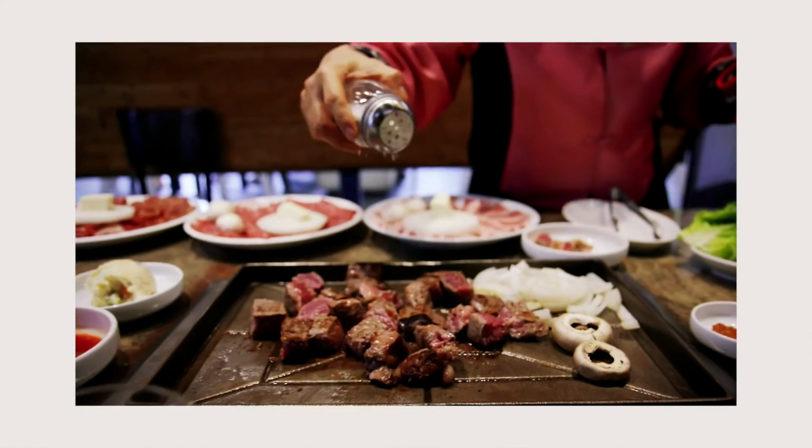Korean barbecue is something that is so communal. The experience of eating out with friends and family. I'm really interested in seeing how they're sort of translating that experience into this takeout phenomenon.